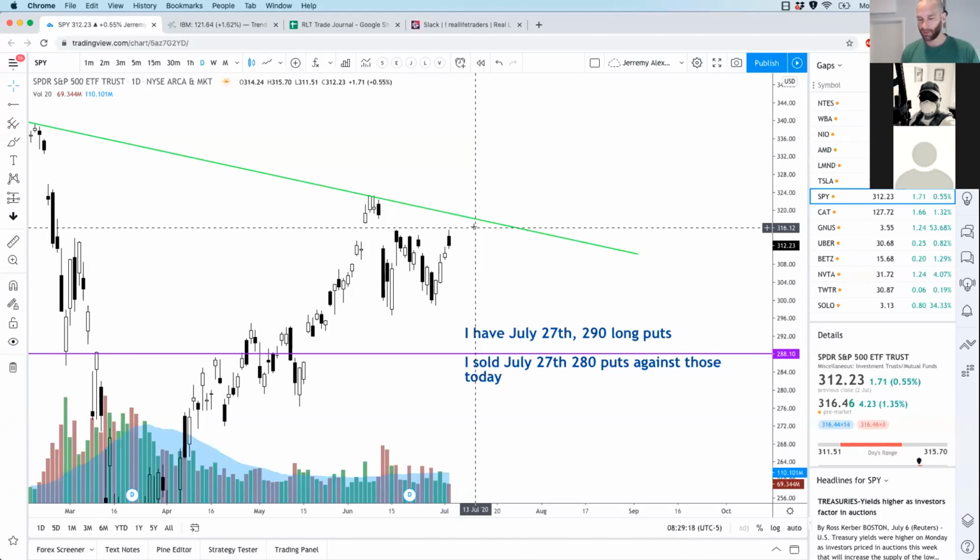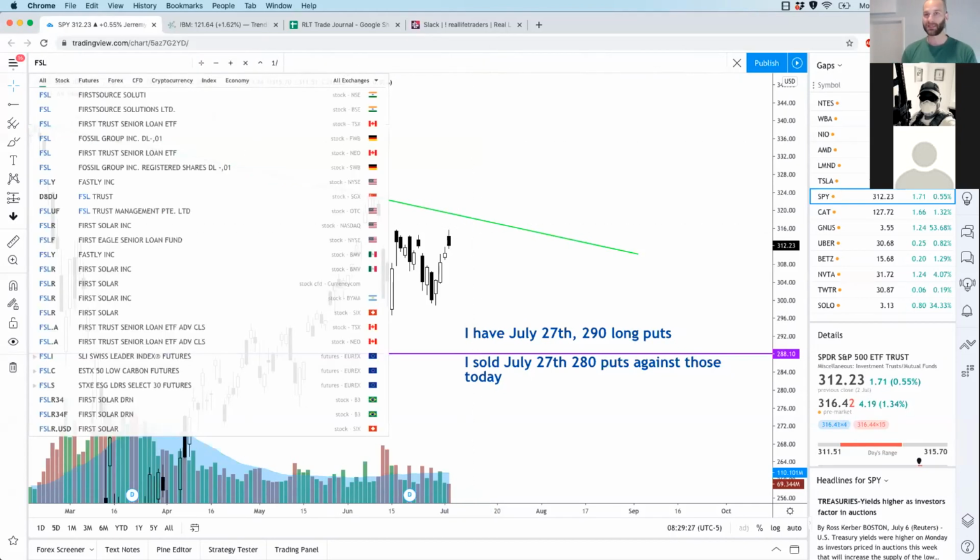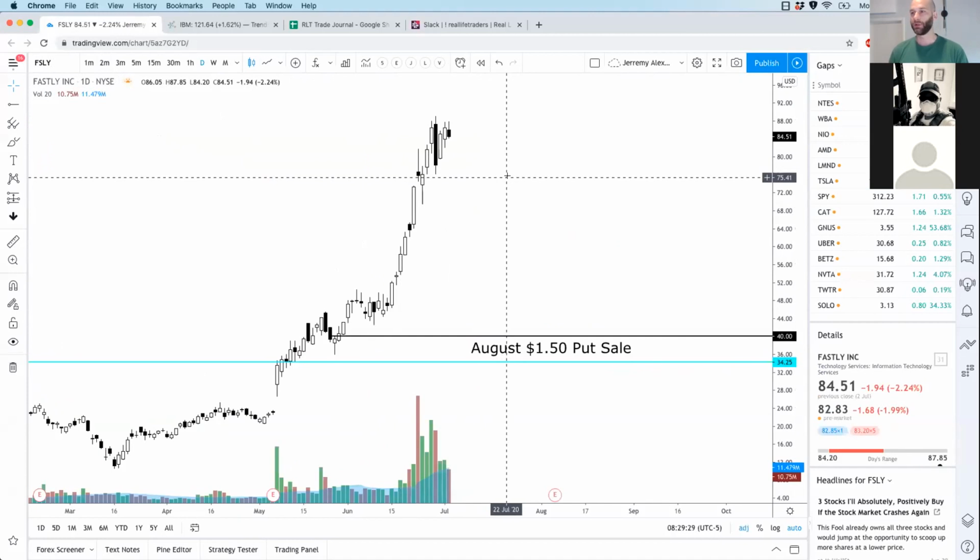AJ says, look at WKHS. Yep, Workhorse. It's going to be an interesting one today for sure. Fastly is gapping down. So gap downs are the ones I'm really excited about. 82, 83. It's a very small gap, but you're right. It is a gap down. I could put Fastly on the list.